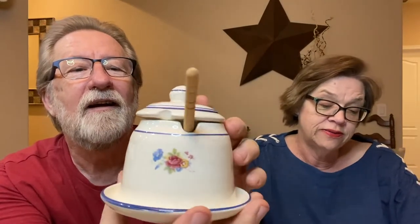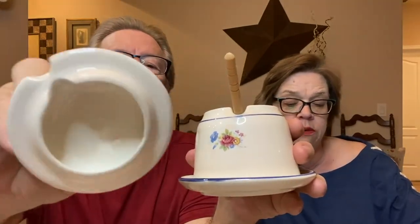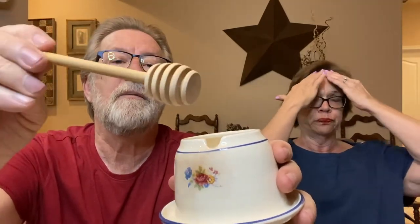Hey, honey. Another honey pot. Look at that. It's not Hadley, though. No, it's not Hadley. It has no marking, but it's cute. And see the lid? There's the lid. It's got the little cutout for the drizzler, and it comes with the drizzler, and it doesn't look like the drizzler's ever been used.